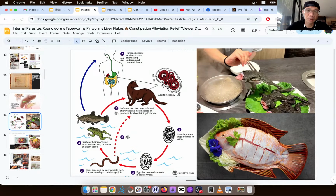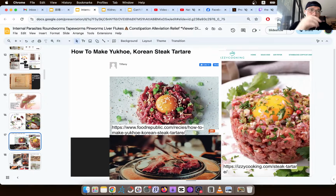Well, this particular worm, it attacks your kidneys. And different parasites, they have different preferences. They like to attack different organs. It's very, very problematic. Next, we have a lot of rare steaks, steak tartare. People like to eat at these fancy Michelin restaurants. Sometimes they offer fancy dishes such as this. Let me tell y'all, raw foods, raw dishes, they carry a lot of parasites.